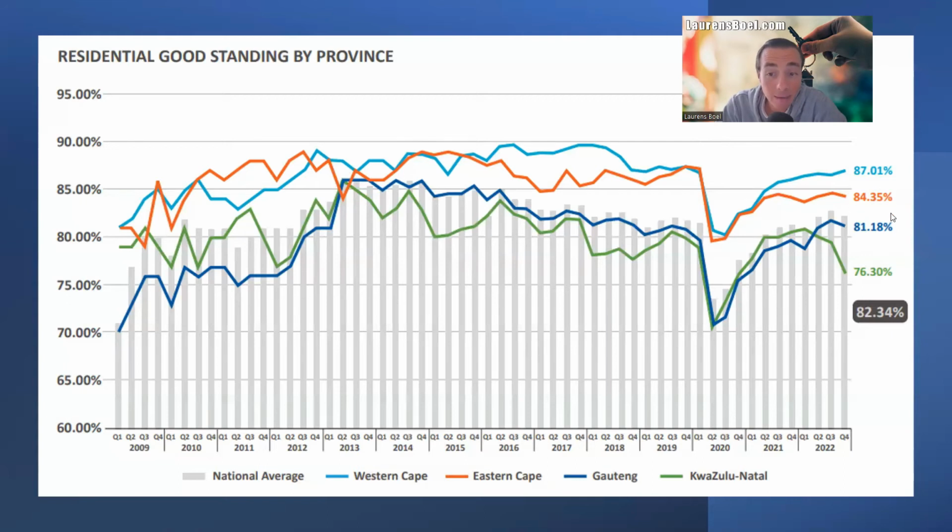Then we have Eastern Cape, which is sitting at 84%. That's quite surprising for me because I wouldn't call Eastern Cape one of our top economically performing provinces. And then we've got Gauteng, which is sitting at 81.18. It is under the national average. Look, Gauteng is your economic hub. It is where the majority of South Africans live, so you're probably expecting to see a little bit more delinquent behavior.